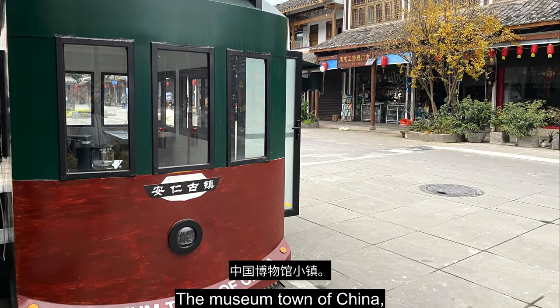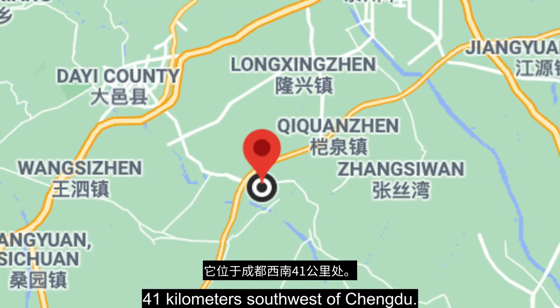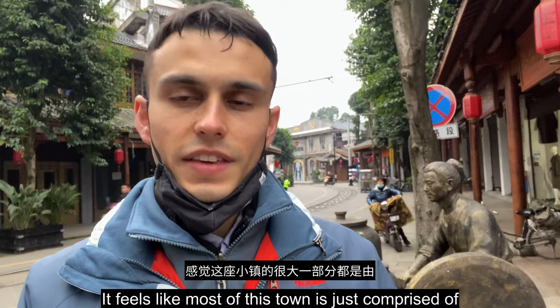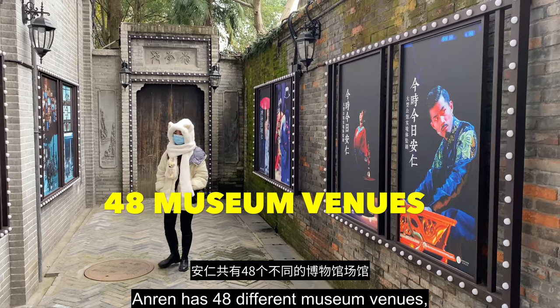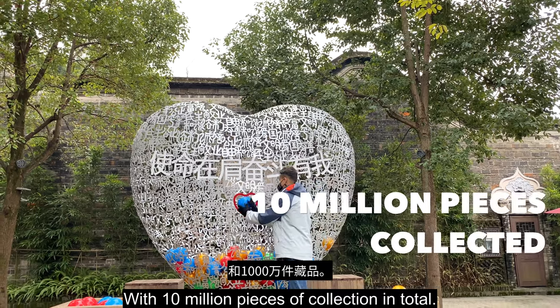Museum Town of China. That's the nickname given to Anren Ancient Town, 41 kilometers southwest of Chengdu. But how can a whole town be defined as a museum? It feels like most of this town is just comprised of different museums and exhibits. Anren has 48 different museum venues with 10 million pieces of collection in total.